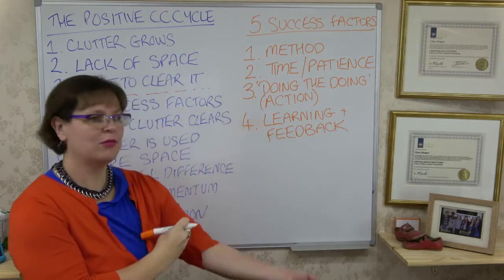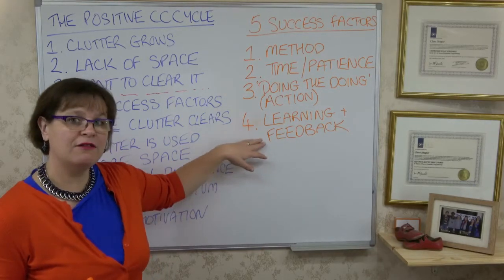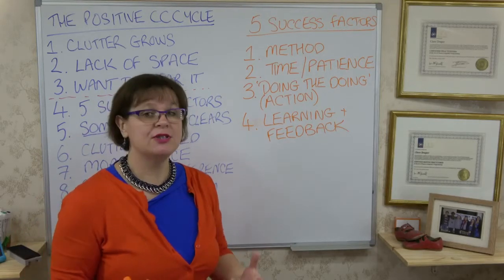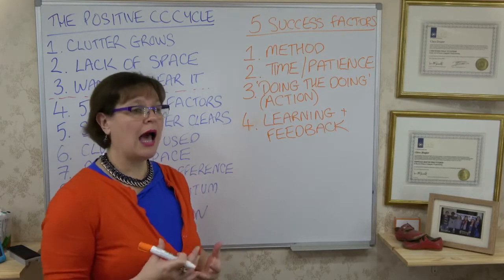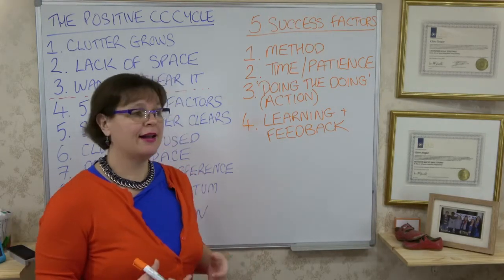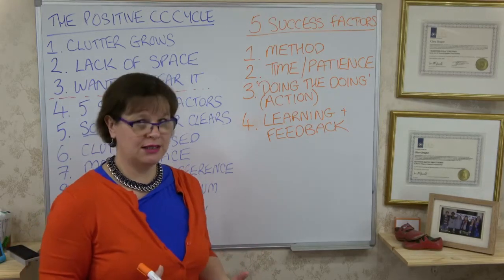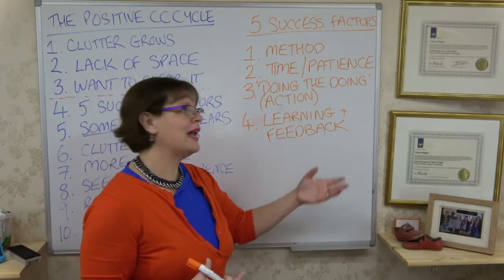Again, this is something that takes time and patience. And we're only going to get learning and feedback when we do the doing. Only when you've done a clutter clearing session, using the clutter clearing process, can you get some feedback about how much you managed to get done in half an hour of categorising and sorting, and what sorts of things you're finding in your clutter. Only then will you get that feedback and learn from it.